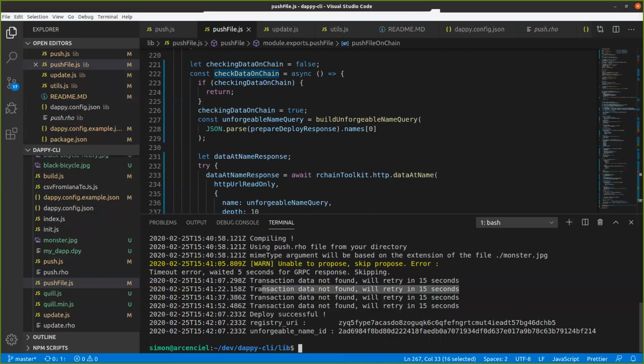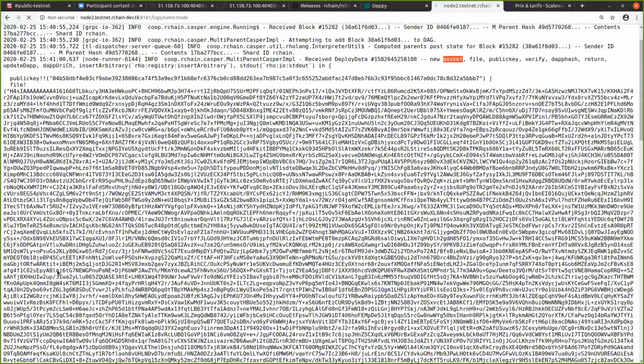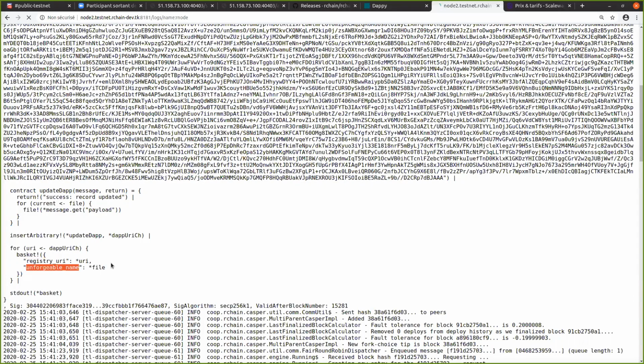Yes. So let's look at the logs again. Yes, you are right, I might be speaking too fast. I'm sending my file to this private name, which is the file private name that I have initiated here. And so this is my file. Basically, what I'm doing after I have deployed it is getting not exactly the value on this one, but the value on the basket channel, which contains a reference to the file. On the basket channel, I send a Rholang map, which contains the file address, which is the unforgeable name ID, and also the registry URI. When I just deploy, there is nothing on this channel, so I have to wait for it to be processed and included into a block. This is why I do the same call every 15 seconds.